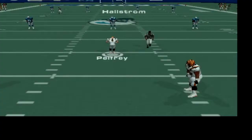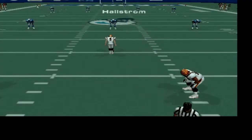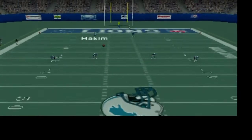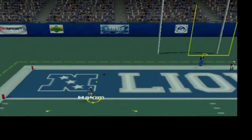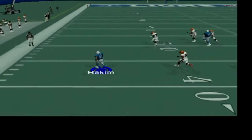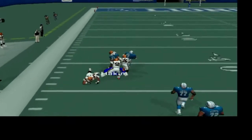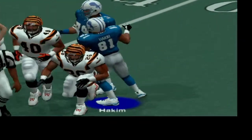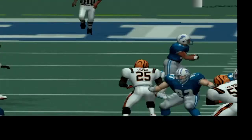Let's pick up the action. Picked up all of their blocking assignments on that play. And I'll tell you, they created huge lanes for him to run right through. I'd like to see that one again.